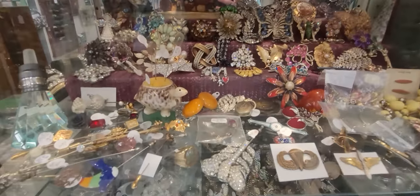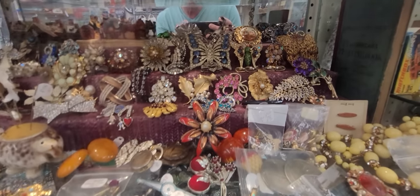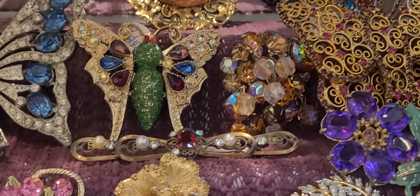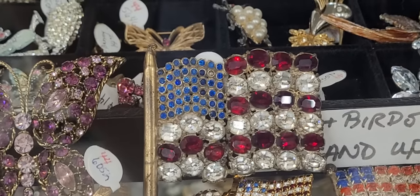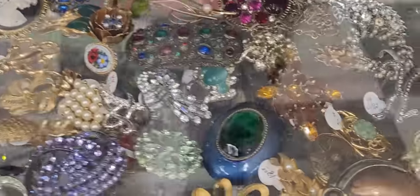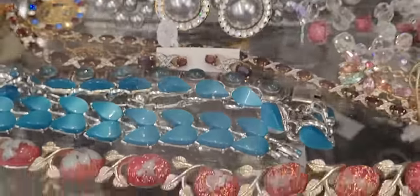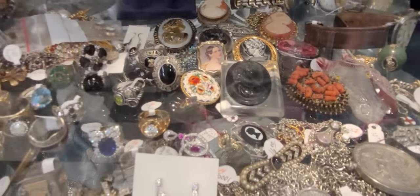Let's see what they got here. Look at this huge butterfly brooch at the back. Oh my, I love the big one, the big blue one, I love it. And look at the United States flag. This is somebody with a great eye. Jen Shepherd, you are correct. Little thermoset right there, the blue. Have you some cameos.